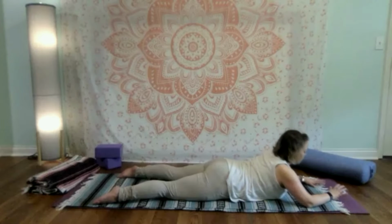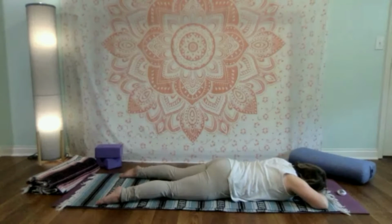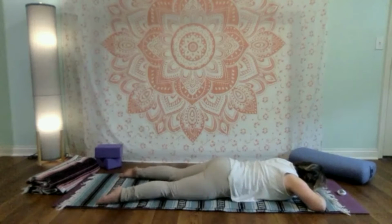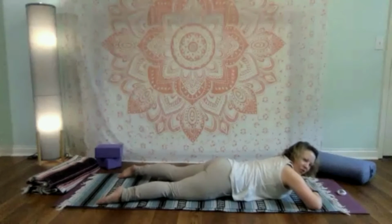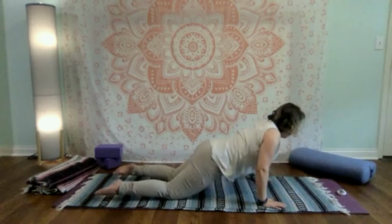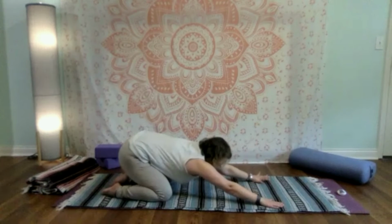Good. Carefully come out of there. Make a recovery position with your hands. Maybe a little wiggle, wiggle, wiggle. And then when you're ready, taking hands under the shoulders, we're going to come back up. If you need to round here real quick, let yourself do so.